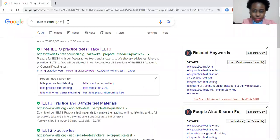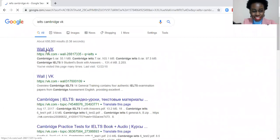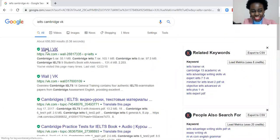You can use this to find any other books, any other English books. I get materials for kids to read from just writing kids reading VK. Just write VK. It gives you books. It's a magic place. So you'll come here, for example, Wall and Wall, Cambridge, etc. So you click onto this.